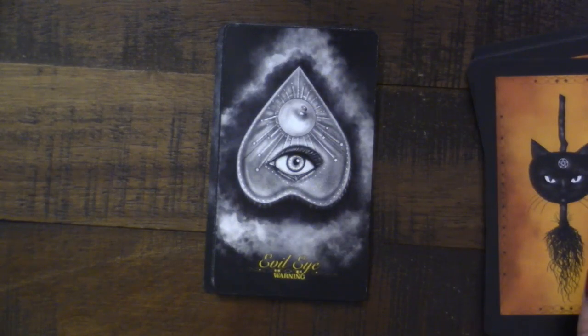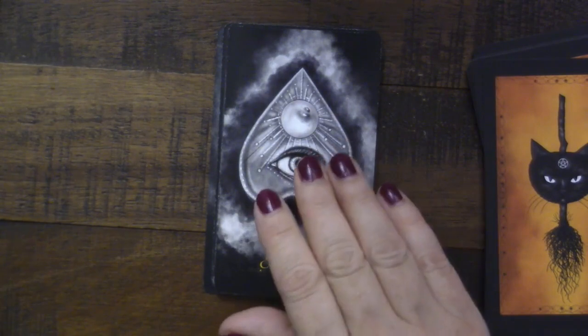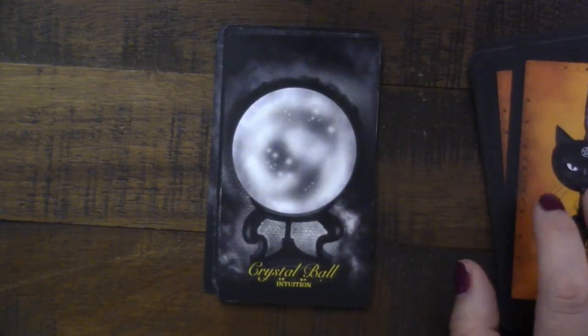The Evil Eye is a warning card. It's also, I believe, a protection card, or a protective energy as well. But it's like, hey, pay attention here. Warning, maybe someone or something wishes you harm. Tread cautiously. Be careful. So I like that idea of, okay, watch out, pay attention, be careful. It's like the fox is a bit of a warning.